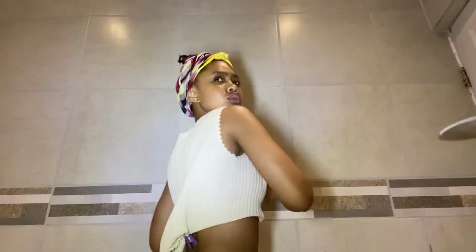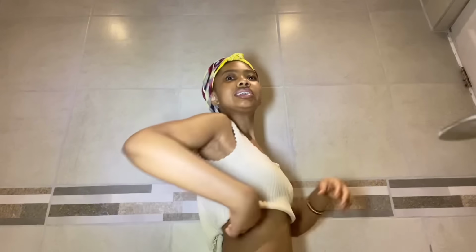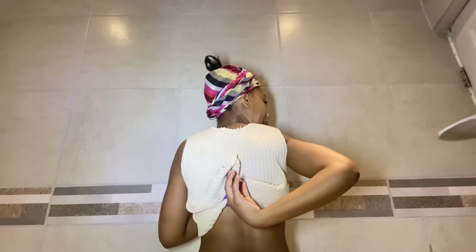There is a mirror in front of me, and this is where I'm washing my face and all that. Now, y'all, it is so hot. I even had to tie my t-shirt here at the back with a pig because I'm boiling out.